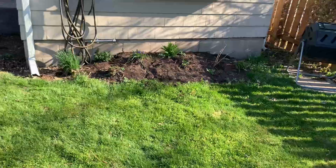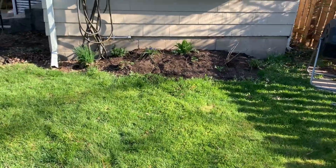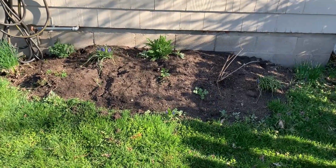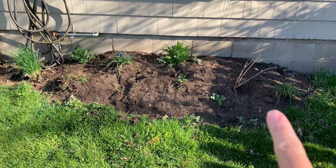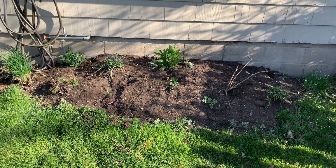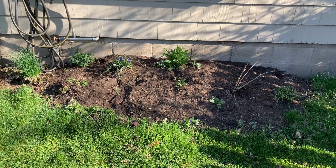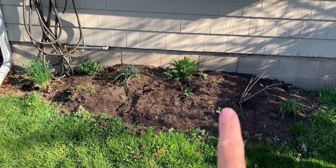Looking at the back of the house, this is another bed. This one is a little loosey-goosey. It needs some work. I know that looks like a little stick sticking out. That is a lilac that we dug up and we're trying to keep it alive. There is a poppy.